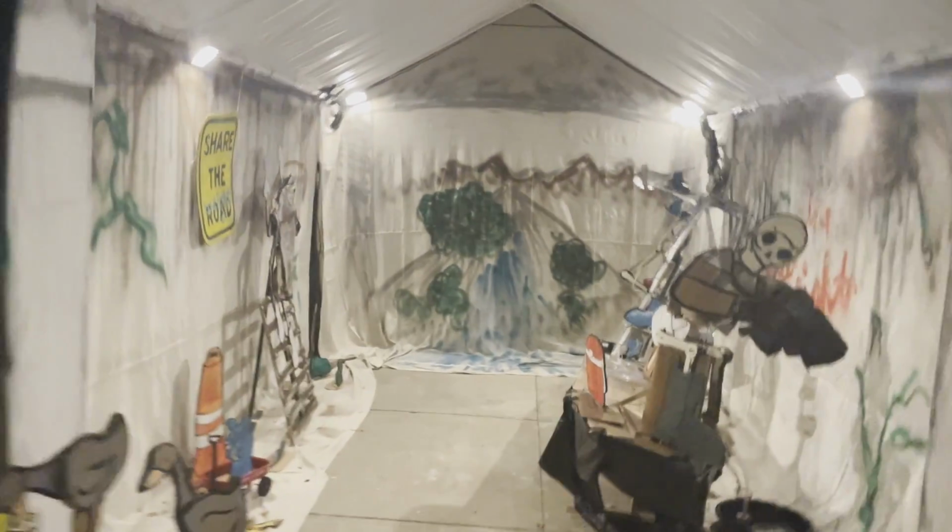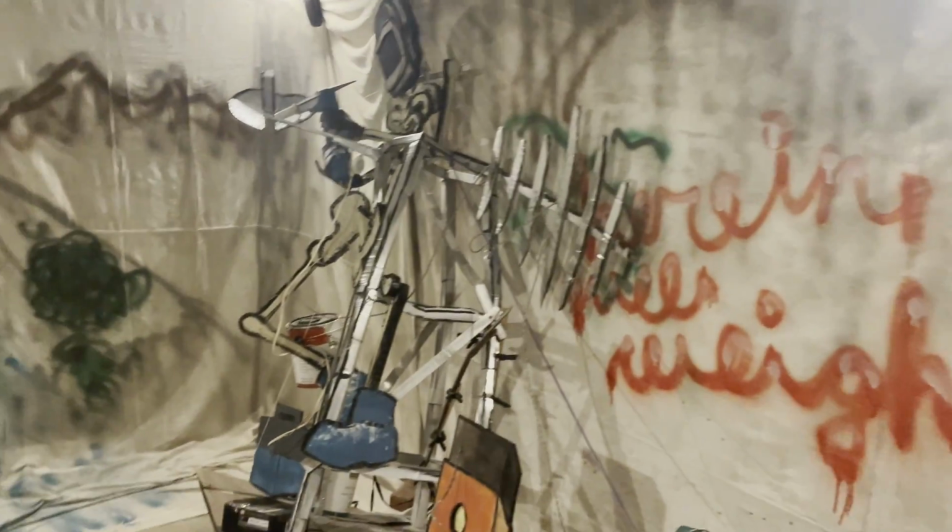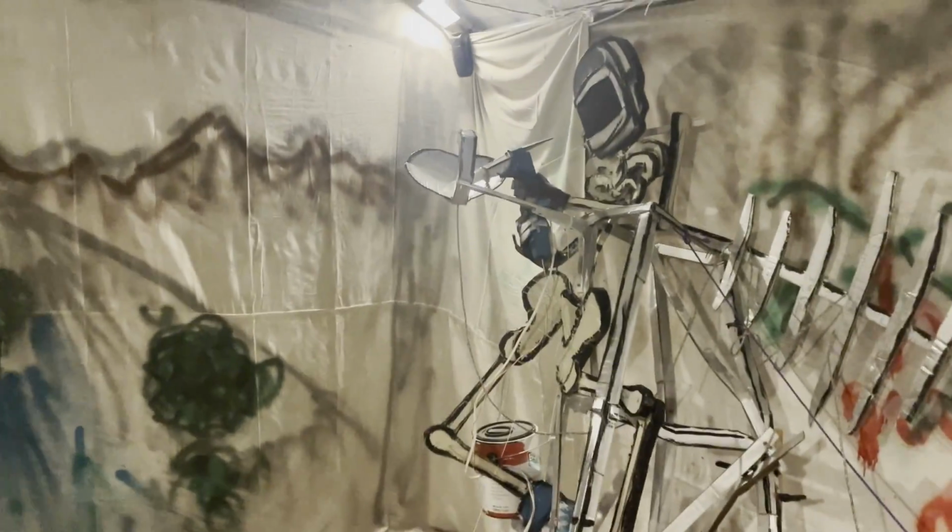Hello, my name is John Holden, and I made this for Halloween this year, which is 2022, and I'm going to show you how I did it. First off, if you haven't seen the version with the stage lights on, and the music running and everything, go watch that first to see what this is supposed to look like.